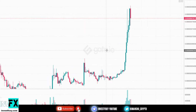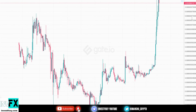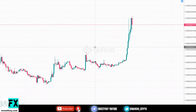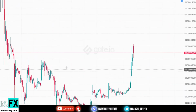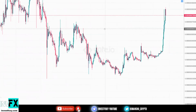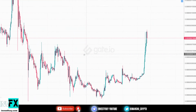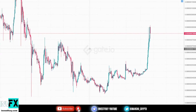Let me show you this on the 4-hourly chart. When we take a look at the 4-hourly chart, it is pretty obvious that the chart is still looking very bullish. We can see that the price was up here, then we went down and the price stayed in this zone. So we had many ups and downs in the price of Saitama. It's been a roller coaster ride for all the Saitama holders. But now I think this is the time when Saitama moves, and I don't think it's going to stop now. There's nothing holding us back.